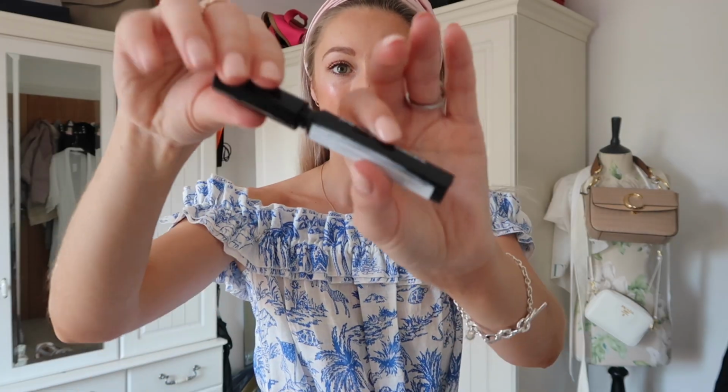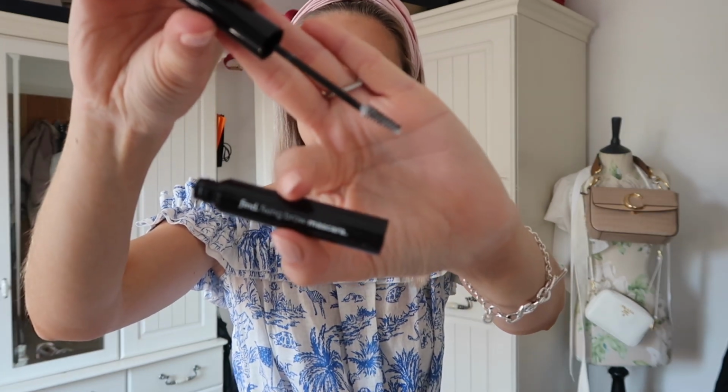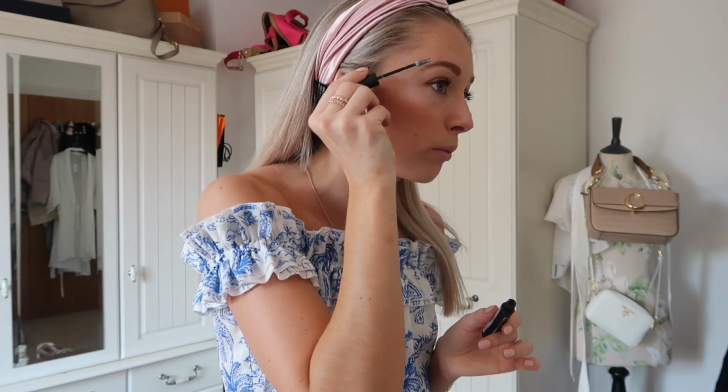So this is a clear brow gel, and with brow gels like this, I really don't think you need to spend a lot of money. I think even the most affordable brow gels are very effective, and this, I can tell instantly, is almost like a hairspray for the brows, just gonna set them in place all day long.